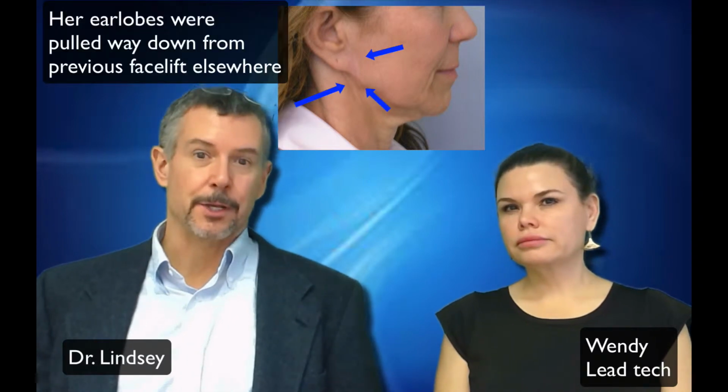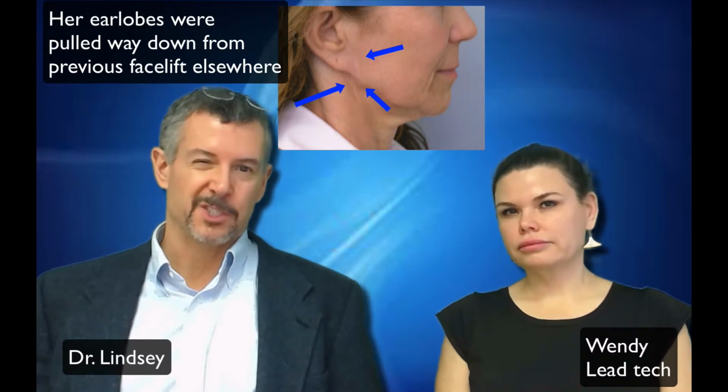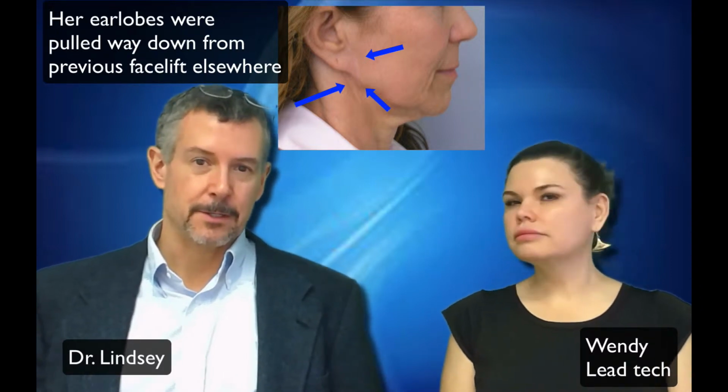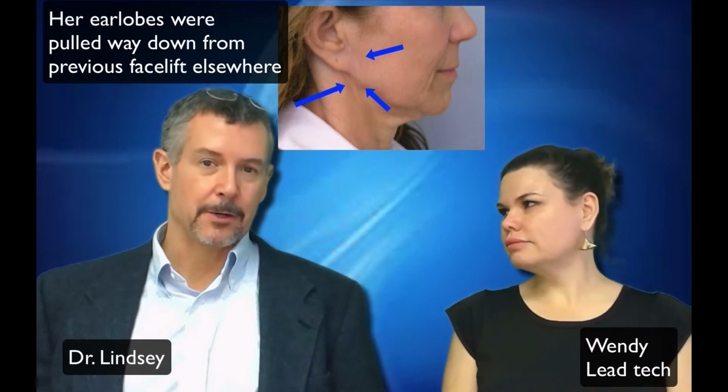We're going to take you through a good candidate for a revision facelift. We did this lady a few years ago, and she's about a 54-year-old, otherwise healthy, professional woman who had a facelift someplace else. Take a look at her ears. This is what you don't want when you get a facelift. You don't want your earlobes pulled down, and you don't want your jowls still there, and you don't want a lack of improvement in your neck.